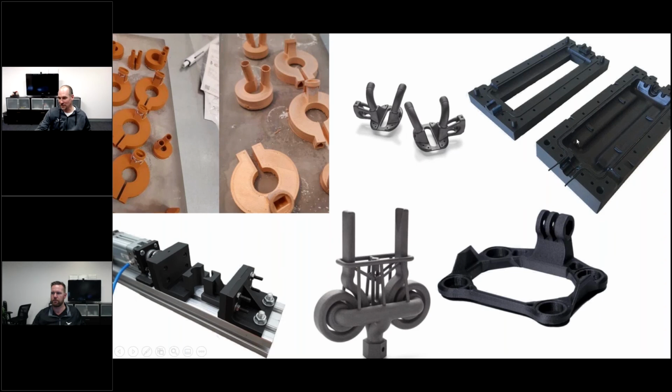Brackets galore. This is a polyurethane mold for some PCB stuff. Different vents. In fact, some of these machines are now shipping with 3D parts incorporated right on. We print metals. These are copper induction coils for some heat treating.